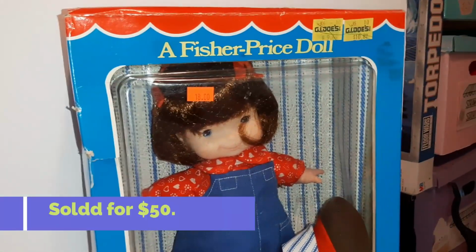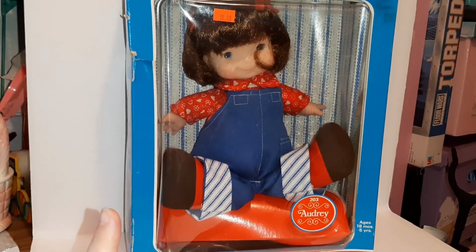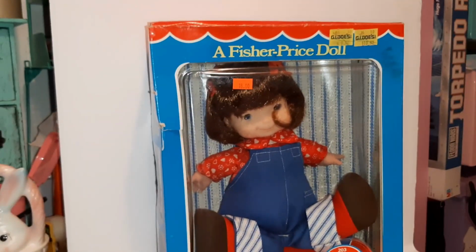So this doll was $18, actually half price. I paid half price for her. And this is a Fisher-Price Audrey doll. And these are a lot of fun.